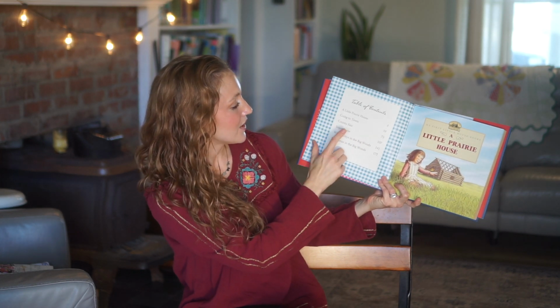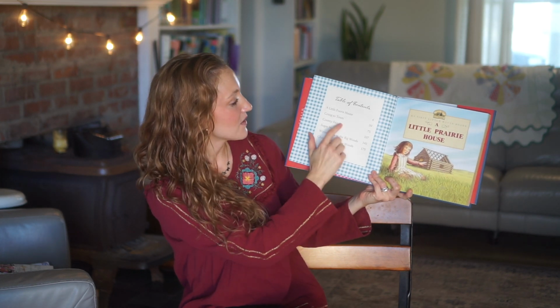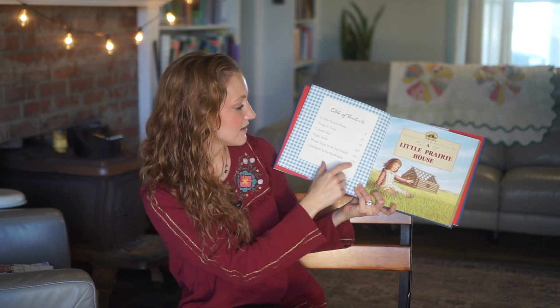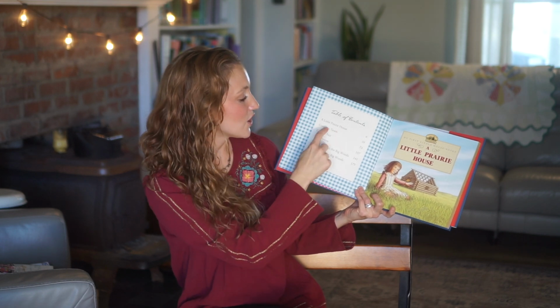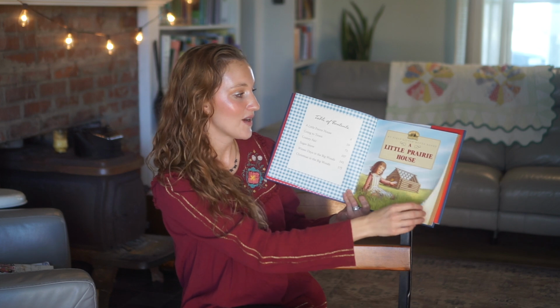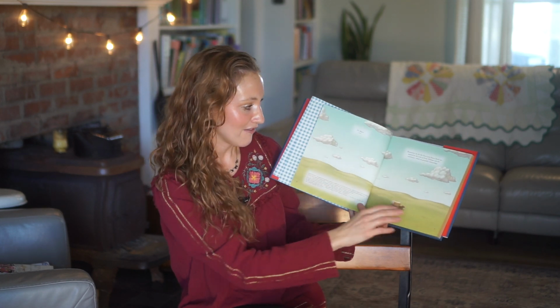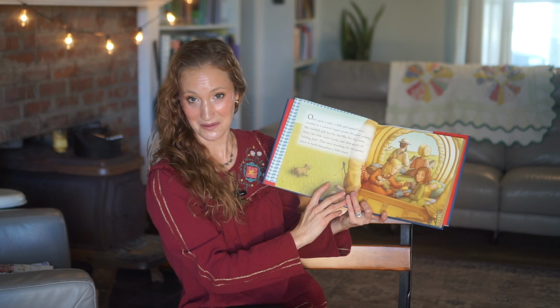But we have the Winter Days in the Big Woods. We also have a Little House on the Prairie, so the original one. We also have Christmas in the Big Woods and then County Fair. But we don't have these two as far as the smaller ones. So having them all together in one place is just something that I love because we can sit down and just read them all if we want.